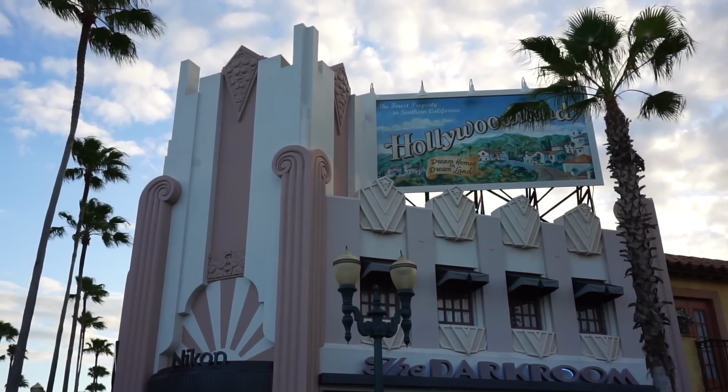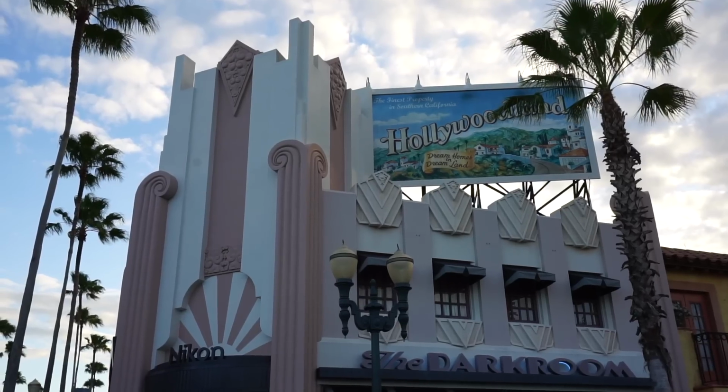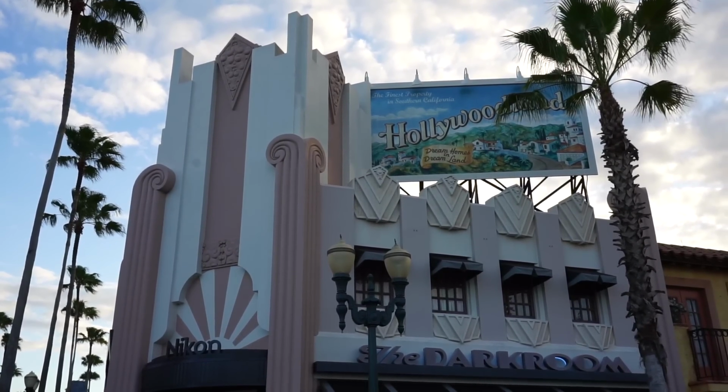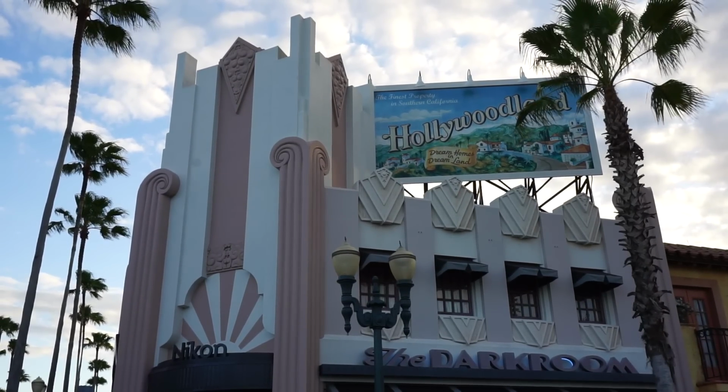But that's gonna do it from Hollywood Land. I believe our adventure for today has come to an end. This was a very, very, very fun adventure. I had fun, I hope you had fun. But our adventure for today has come to an end, like I said.